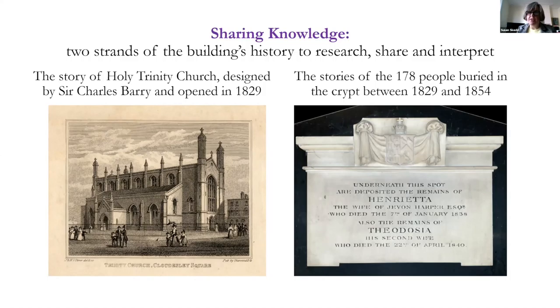And then the second strand is of course the stories of the 178 people who are buried in the crypt between the dates 1829 and 1854. Now, almost a third of those were children and infants, quite hard to find much about some of those, but actually the volunteers who researched them, my goodness, they really unearthed some extraordinary stories. And that's something that obviously we're sharing in the exhibition. And here's just one of the few monuments that there are in the actual nave and aisles of the church to two sisters who both married the same man.